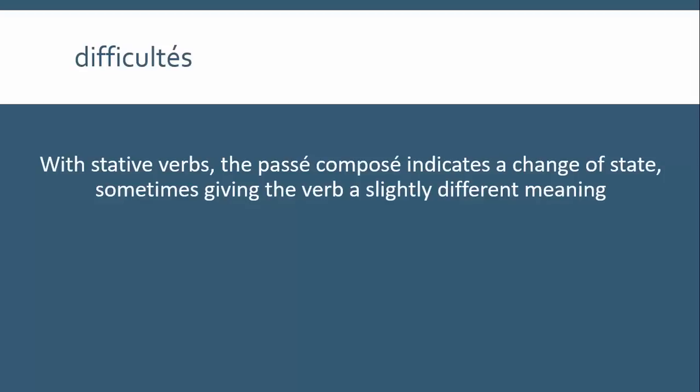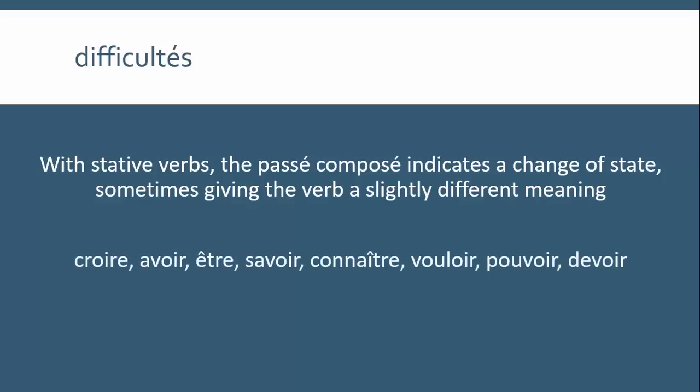We're going to look specifically at 8 stative verbs. They are croire, to believe, avoir, to have, être, to be, savoir and connaître, both to know, vouloir, to want, pouvoir, to be able, devoir, to have to. So I'm hoping that you're already familiar with the conjugations and meanings of these, at least the primary meanings, because they are very common verbs.